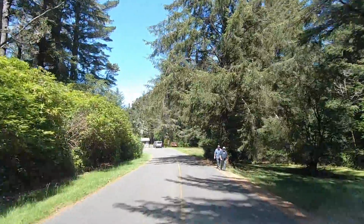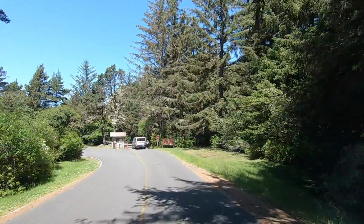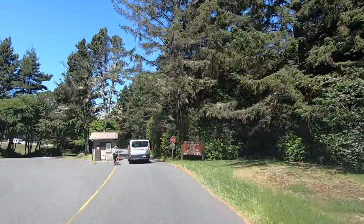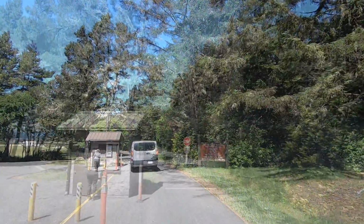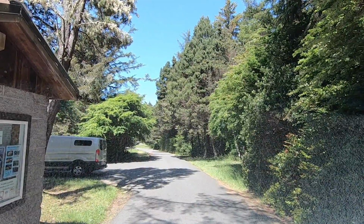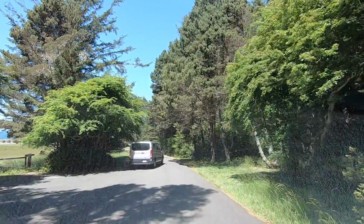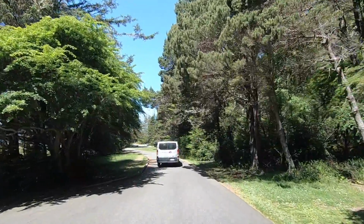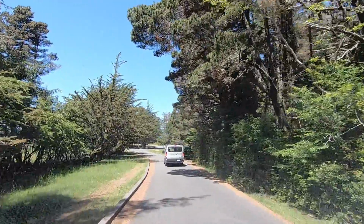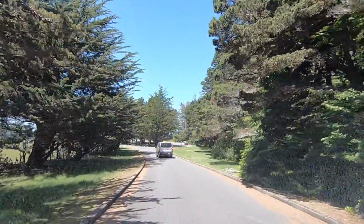A lot of people out enjoying these beautiful places. Of course, it's June in Oregon. Summertime has started. $5 for an all-day pass. I guess that ain't too bad. Alright, we'll go down here, get parked, get out and check out their botanical garden.